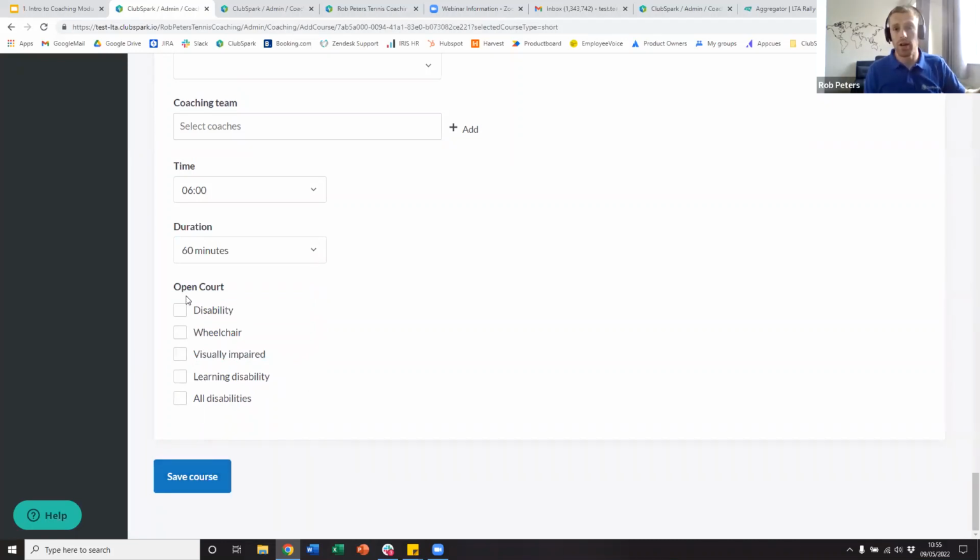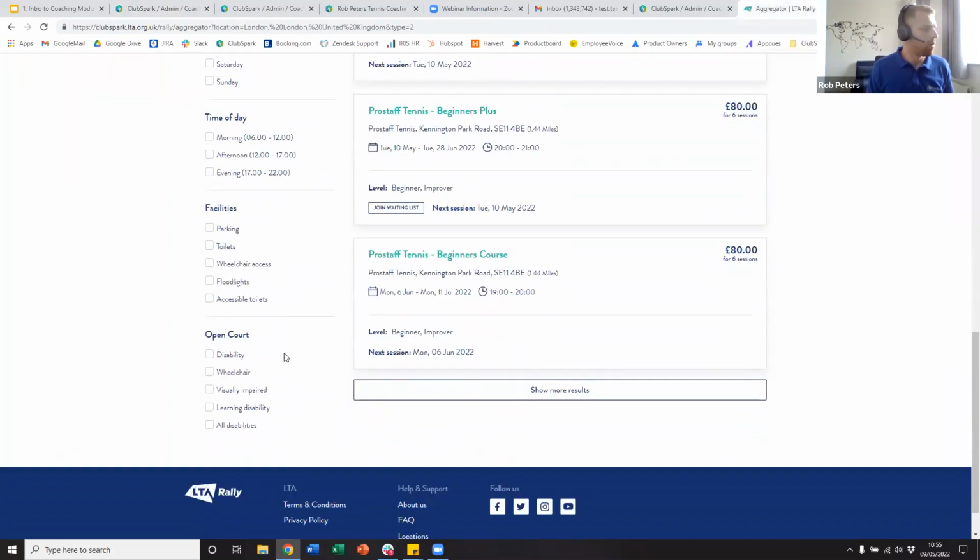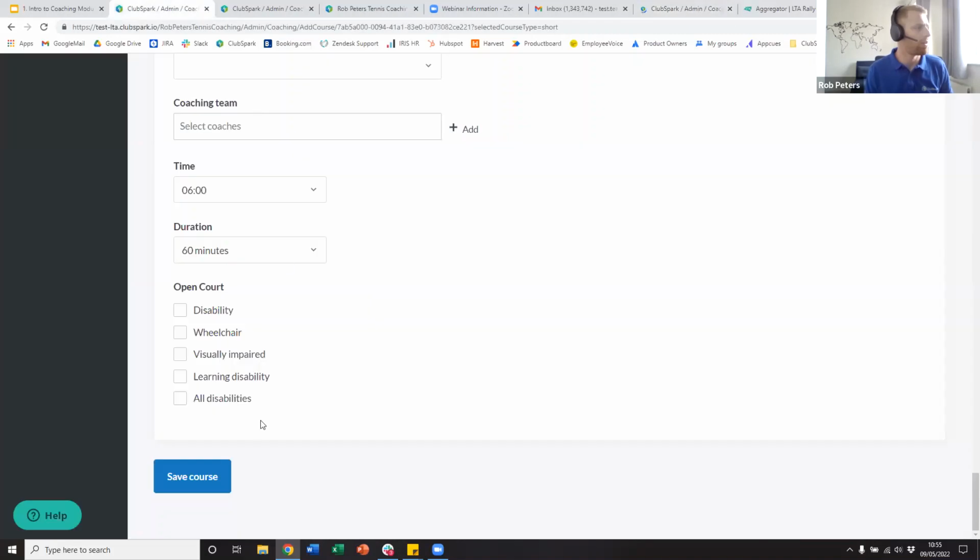Just to reference as well, sorry, at the bottom there, the Open Court. This relates to the LTA's Open Court Disability and Inclusion Programme. So as part of LTA Rally, if I just jump back across, when a player signs up, they can search if they want to look at a specific disability session or a wheelchair session or VI, they can filter. So if your session meets those kind of requirements, then you can also tick those boxes to do that.